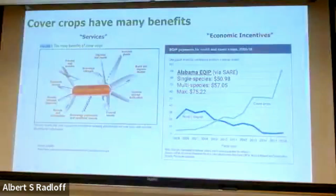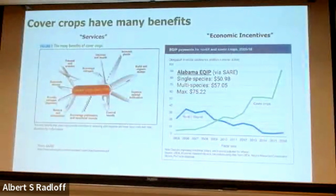And I could spend a whole lecture on cover crop benefits, and of course it depends on the cover crop and the region and the grower and the crop that they're growing. So let's just say there are generally various kinds of things we call ecosystem services, like improving the organic matter of soil over time, of course, increasing yields of the subsequent crop, fixing nitrogen, those kinds of things.